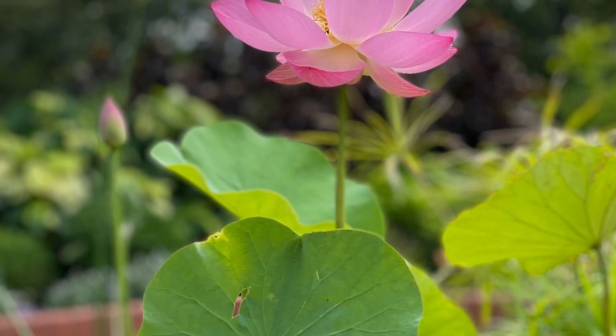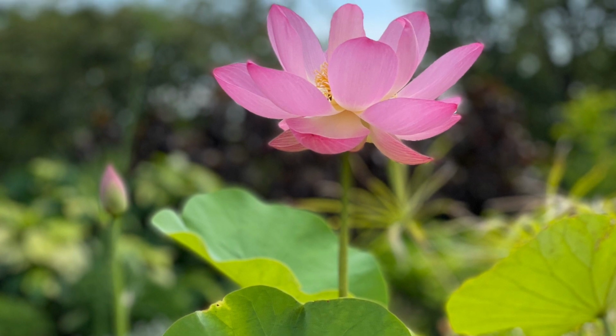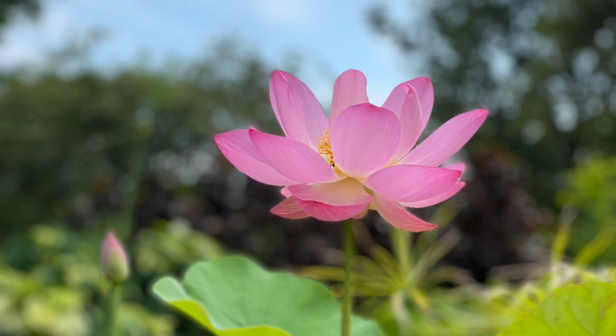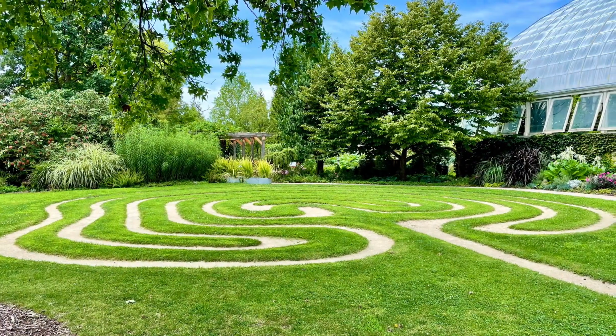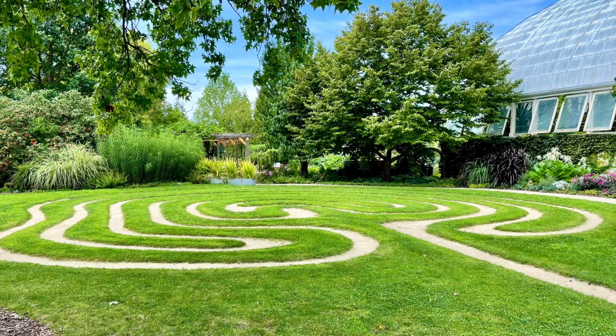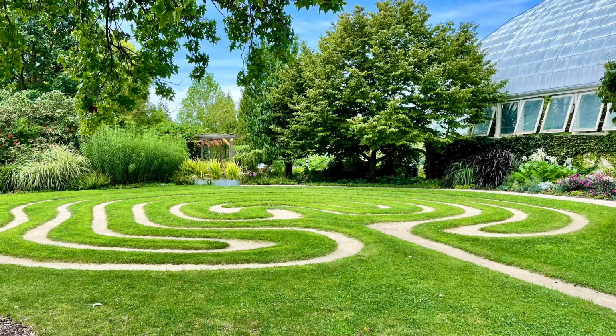Here's another one of my favorite flowers that I took a photo of, and again, I don't know what it's called. I don't know what any of them are called, unfortunately. They also had this really pretty area outside that was shaped like a maze, and you could walk through it or around it, and it was just sort of like a design feature, I guess.